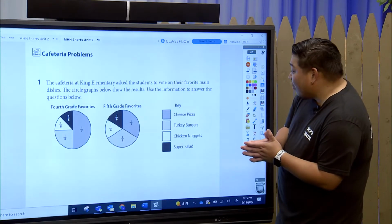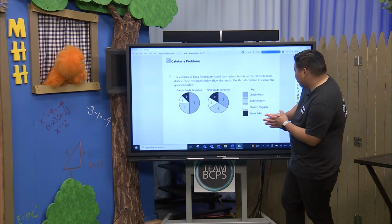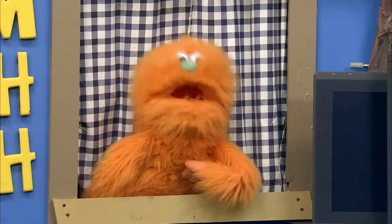5th graders, there was no clear-cut winner. It looks like it was a tie. 1/3 for cheese pizza, 1/3 for turkey burger, and then 1/6 for chicken nugget and super salad. Interesting. So it looks like the 5th graders are a little healthier than the 4th graders, thinking about the turkey burger and that super salad.